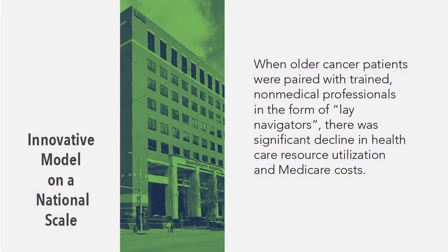Another aspect that was really novel about this program was the idea of using a lay navigator. This is a person who is from the community but not a nurse or social worker. And they really provided the ability to reach out to patients and give a holistic approach to care. Many other programs focused on nurse navigators, which are also very important, but that tends to have a more clinical feel in terms of symptom management, where the lay navigators are able to also address things like practical barriers like transportation and housing and scheduling issues, as well as spending more time with patients in terms of the psychosocial support that they need and connecting them with resources.